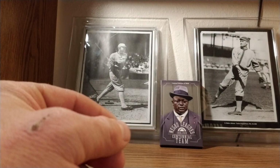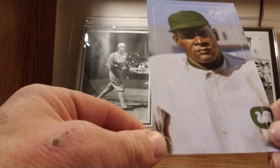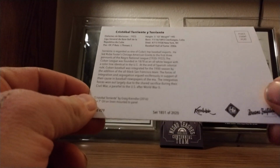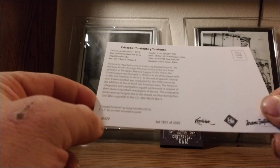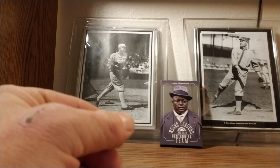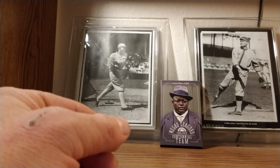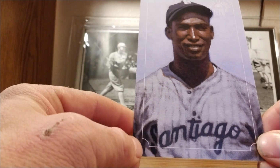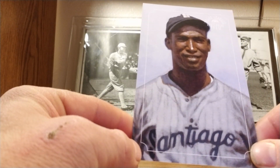And then there's Cristobal Torriente. I believe he is also from Cuba. Hall of Famer in 2006. And then there's utility man Martin Dihigo. A guy who could do everything on the field.